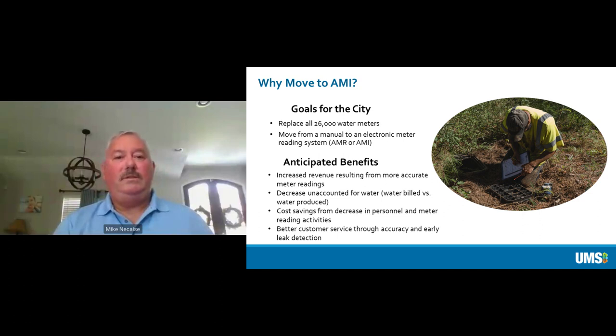So we decided that our water meters, we never went through a citywide meter changeout program in Gulfport, never. We were just buying meters along the way. So the ones that were originally in the ground had been in the ground 25 years, and were still there. We had no idea what kind of revenue we were missing from those old meters. A meter, as everyone understands, is a mechanical device. And over time, a mechanical device tends to slow down. It never speeds up. So our goal was to replace all 26,000 water meters.